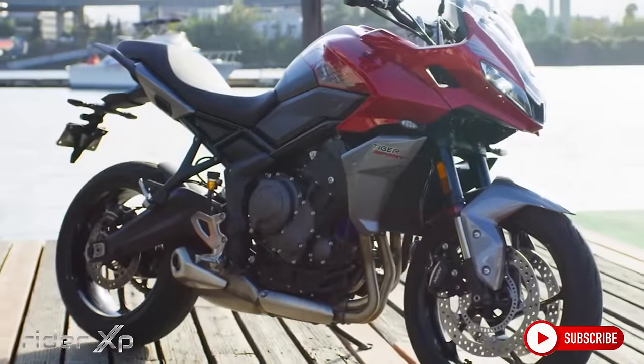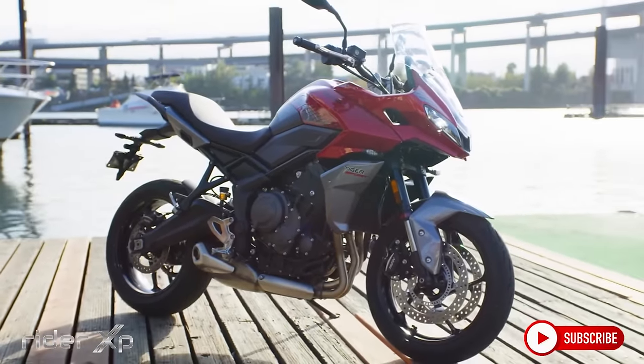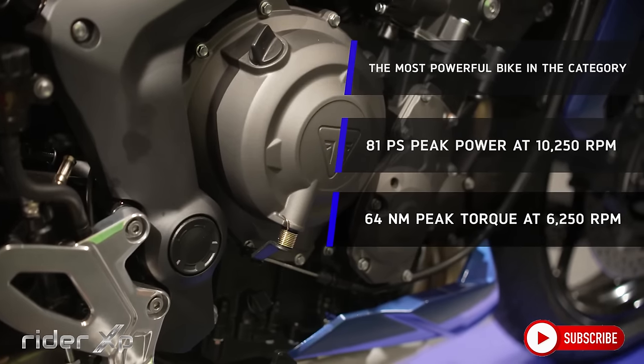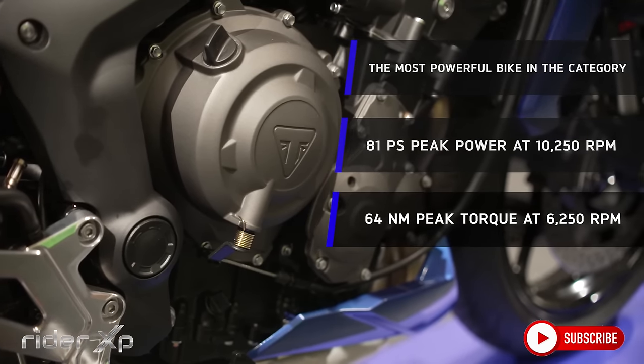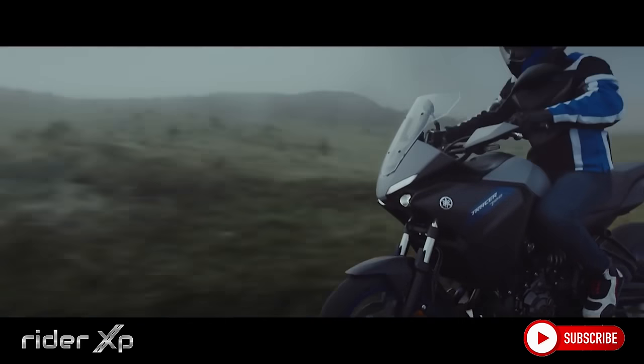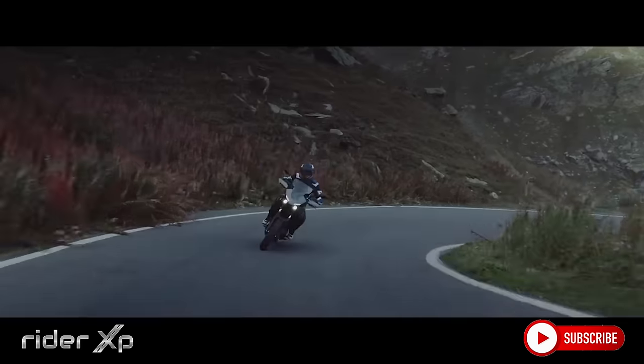The Triumph's refined inline triple 660cc engine is expectedly smoother than all the others. At 79 horsepower, it's actually the most powerful engine among its competitors. Yamaha Tracer 700 comes close at 72 horsepower, but it's not available in the US, Australia, or India.